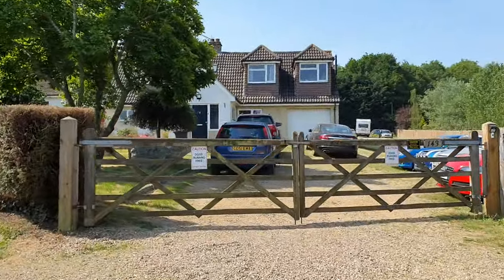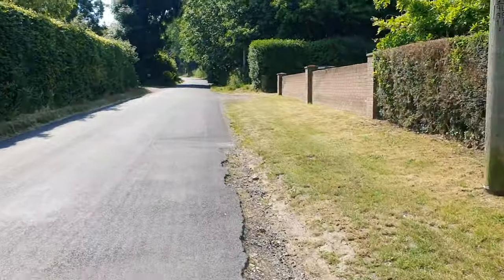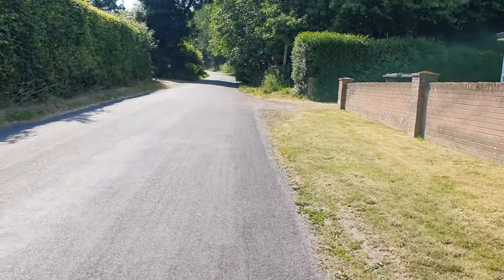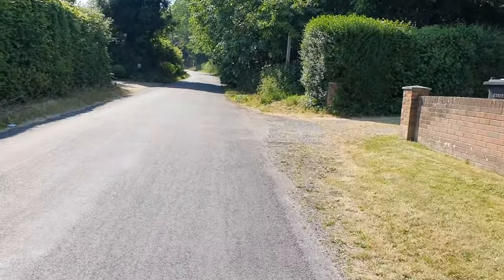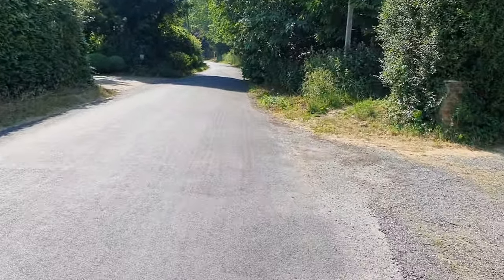Interesting sign there saying dogs running free. Obviously designed to scare you. I suppose they are a little bit isolated here, and anything they can deter potential burglars with is worth doing.